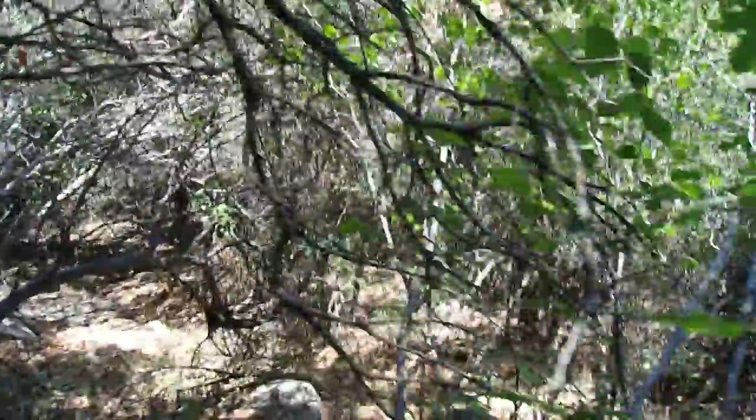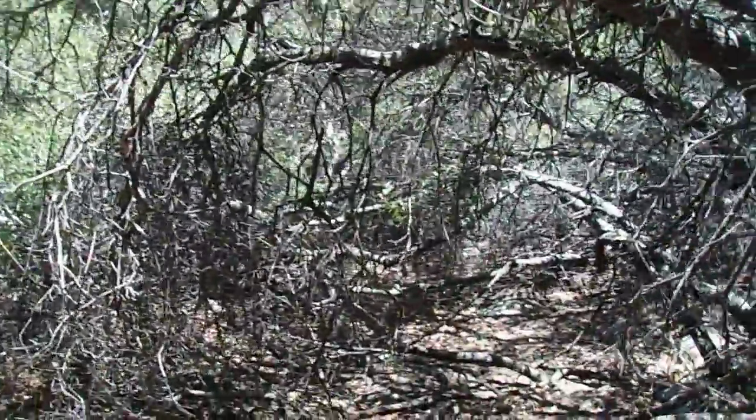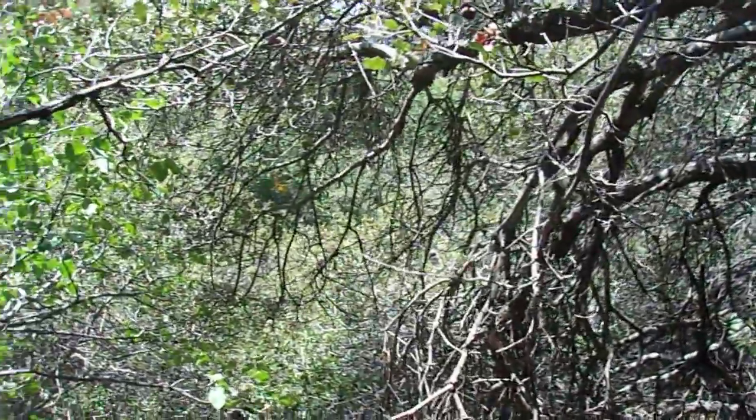It might turn into a really insane bushwhack, so I don't know if it would be really a good idea to keep tempting fate. I gotta climb up this steep class 2 slope to get back up, which I think will probably be a little bit better than going downhill. But it's beautiful over here.